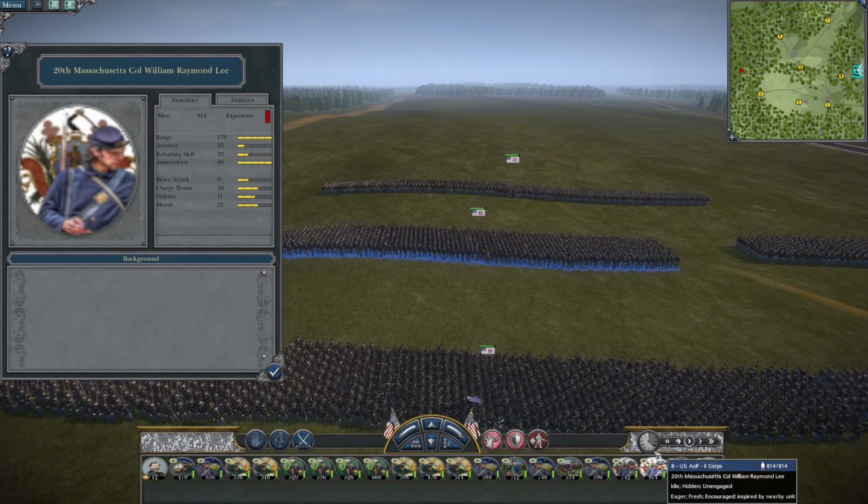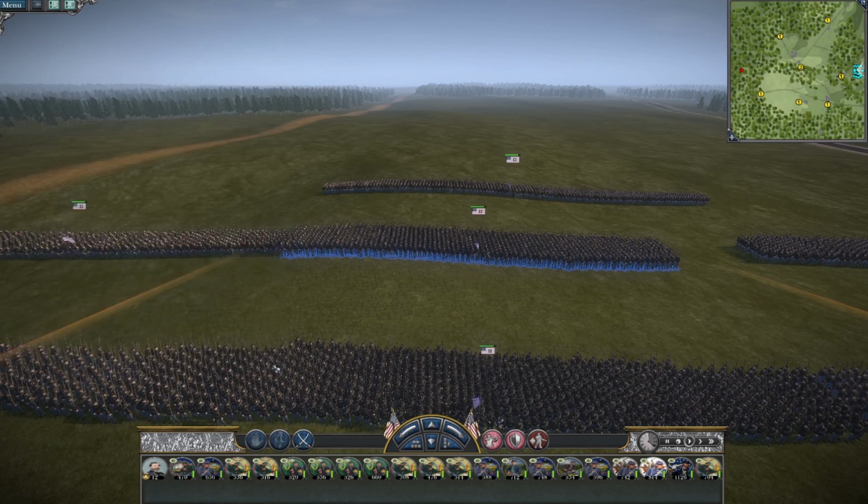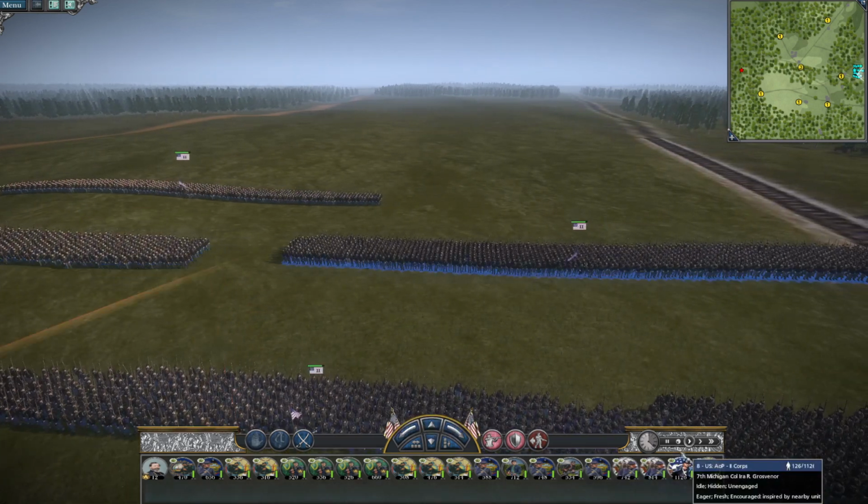Alrighty. Now we've got the 20th Massachusetts, commanded by Colonel William Raymond Lee, bringing 814 men. Rifles, accuracy, reloading, 22-22. Melee, charge, 9-20. Defense, morale, 11-12. A little bit better than the last brigade we saw, but not great.